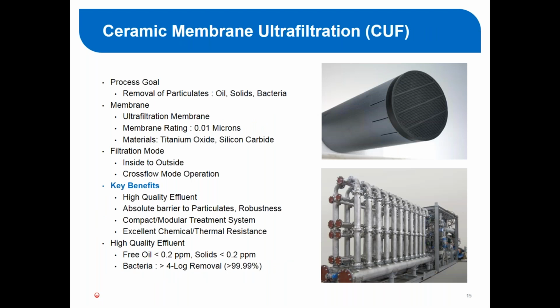So this is a slide of the ceramic ultrafiltration module. After we've taken the bulk of the solids out with multiflow softening and settling, the water is then sent to the ceramic ultrafiltration membrane. This generally uses a 0.01 micron membrane. It's generally titanium oxide material construction. It's an inside to outside membrane operated in crossflow. It gives a very high quality effluent.